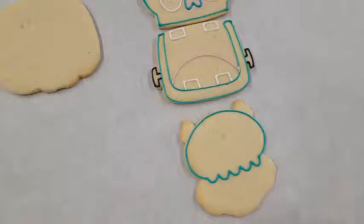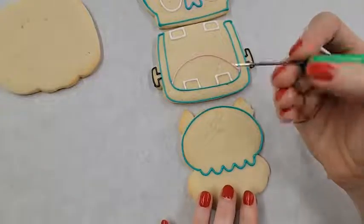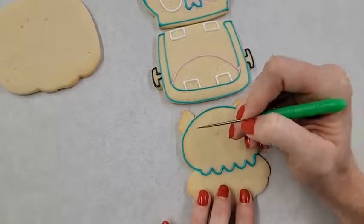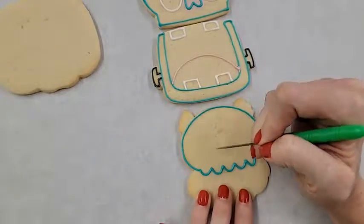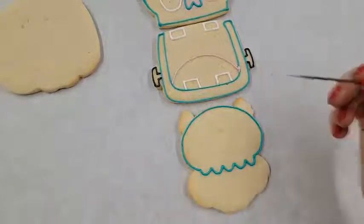So with him, he gets big old eyes. Of course, he's an owl. So I'm going to use my tool. I'm going to kind of come around here because I know my eyes are going to go all the way to the edge there, close to. Okay.